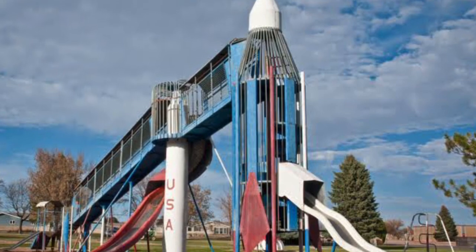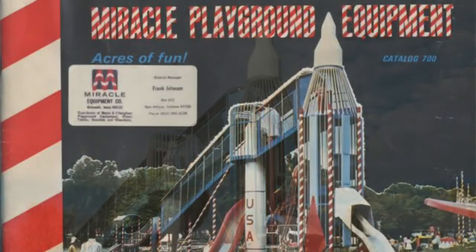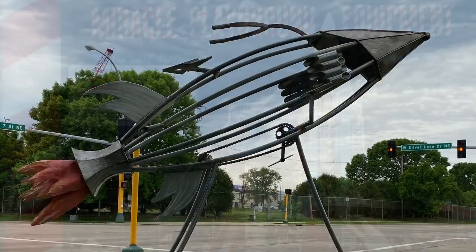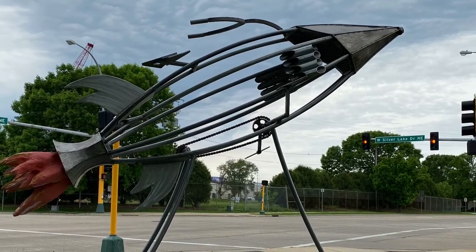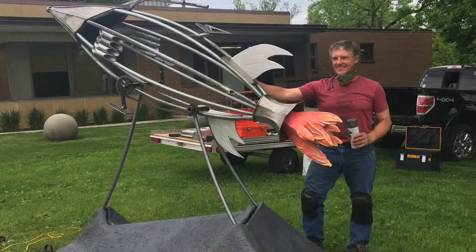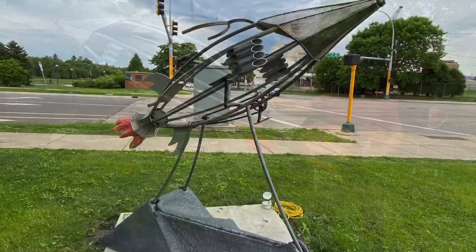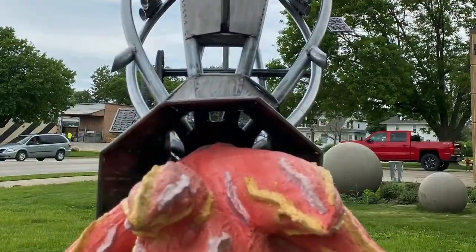These rocket slides were made by Miracle Playground equipment out of Grinnell, Iowa, and they were a huge hit with kids back in that time. I sought to incorporate some of the key elements of the design of that slide, like the tubular construction and the retro look, and I wanted it to be recognizable to parents, but also to make it more fun and kind of a fantasy piece to appeal to kids.